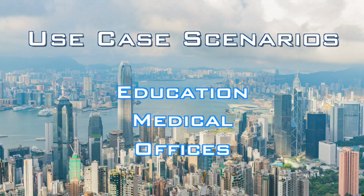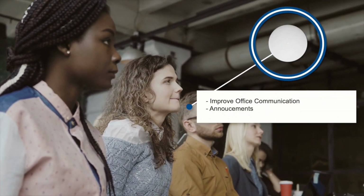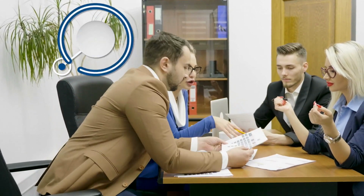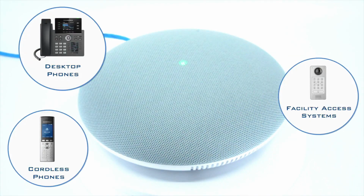Offices. Safeguard and improve office communication by deploying Grandstream's two-way SIP speaker for general, important, or quick announcements. Ideal for large multi-floor offices, this system can be paired with Grandstream's desktop and cordless IP phones as well as the GDS series. Users can create a seamless security solution to screen for and interact with employees, visitors, and guests.